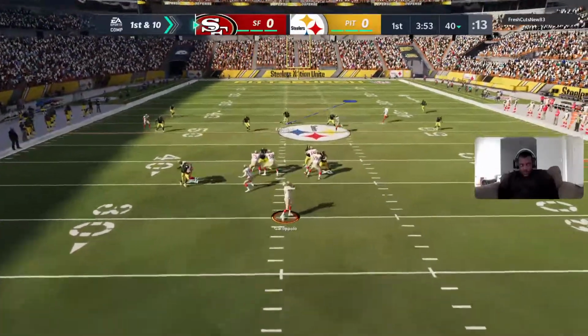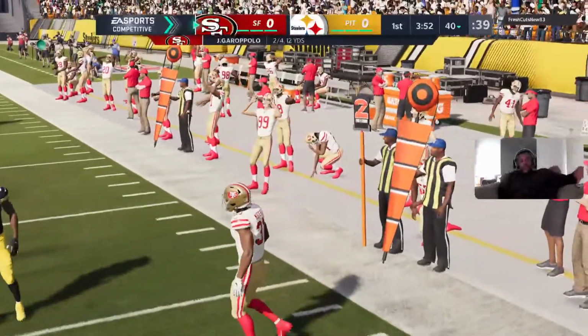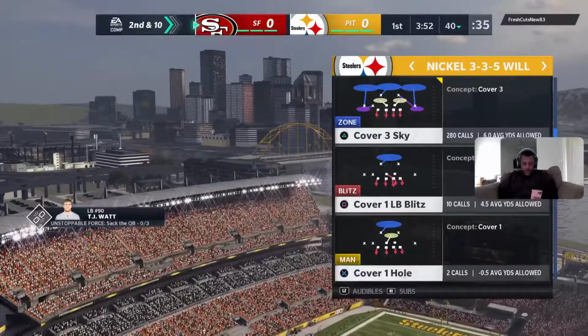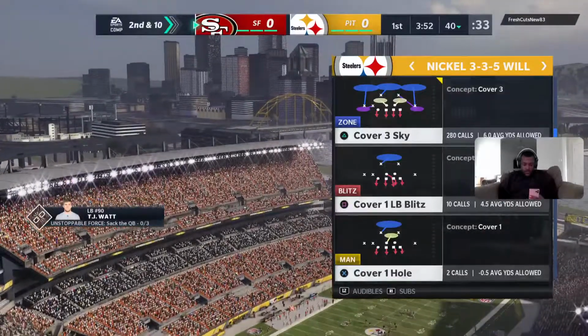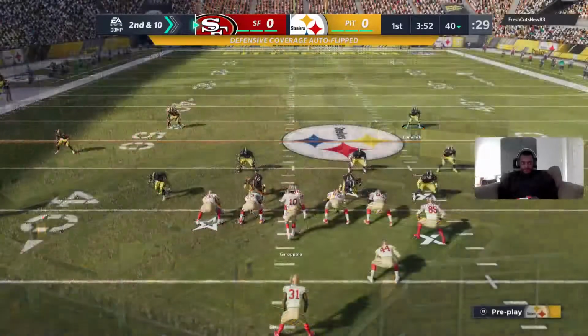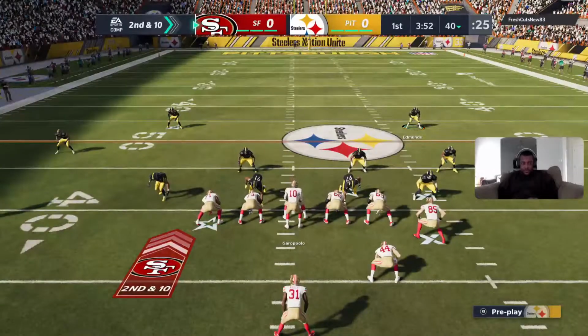Garoppolo again. And that'll be incomplete. Certainly appeared to take away his first read, and by the time he tried to look elsewhere and find an open target, the coverage was too good. That one falls incomplete. So now 2nd and 10 after the incompletion on first down.